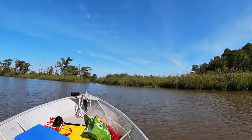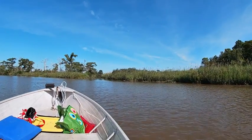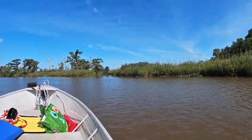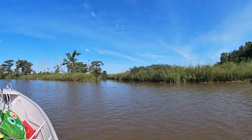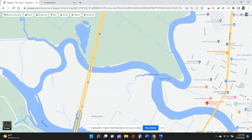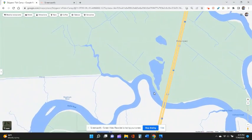When you look on Google Maps, you'll see these little blue lines, small, going through the marsh, and I wondered what they were, but it was a picture of one there. They're just these small creeks, passable perhaps at high tide. The tide is very significant to this trip.